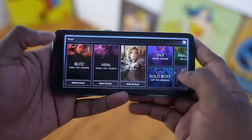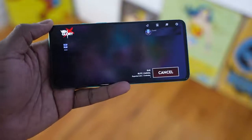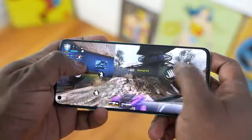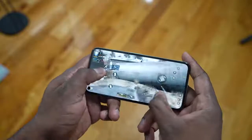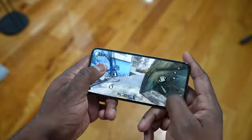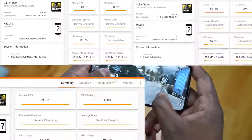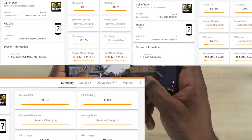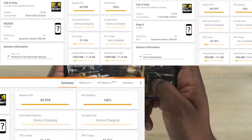For the gaming section of this video, we looked at 3 games, and I'm going to start off with the very first one that's pretty easy and basic for a lot of reasons. Call of Duty Mobile. That's one that can be played on a lot of systems, and we're able to go to max settings on all 3 devices, even though the Pixel 5 has a 765 processor, and was able to play all 3 at 60 frames per second. Pixel 5, OnePlus 8T, and the Galaxy S20 FE, and its stability was 100%. So that's actually good to see here.